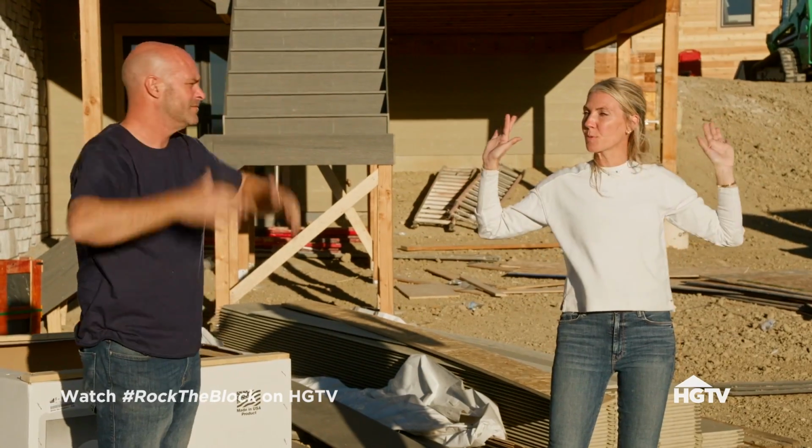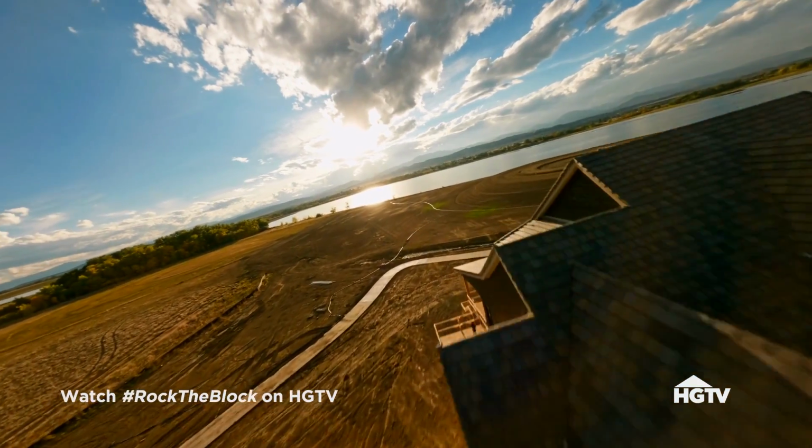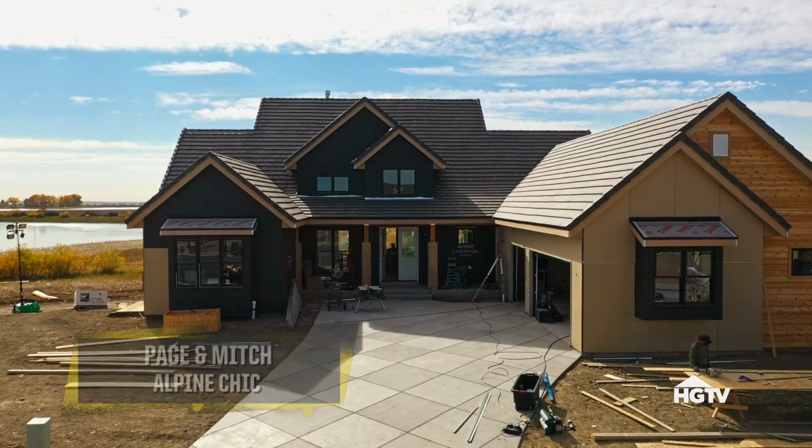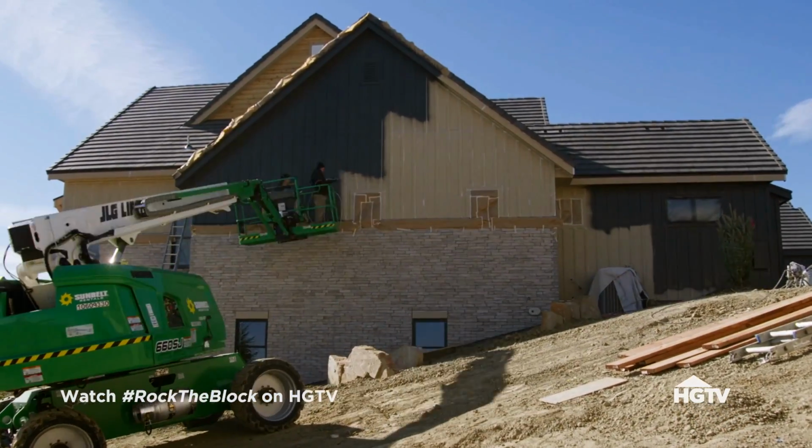It's almost like your neighbors disappear and you are alone out here. It's gonna be the most beautiful house on the block. I mean, it is. And I love that we're painting it black.